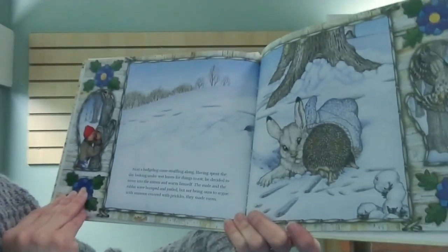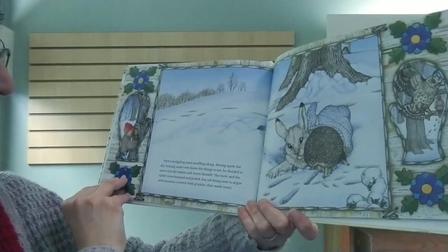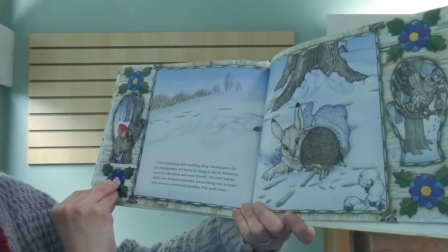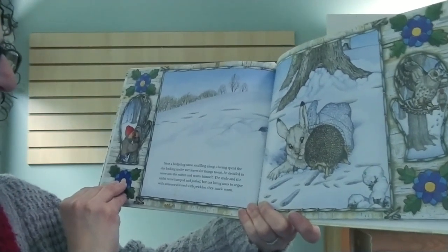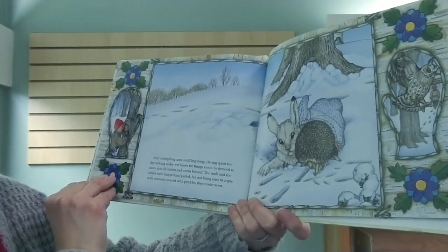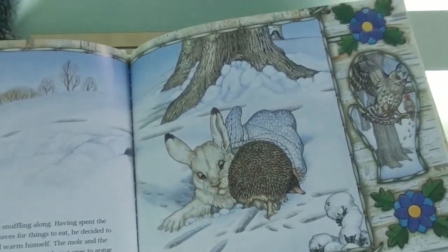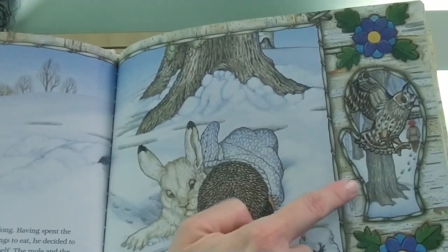Next, a hedgehog came snuffling along. Having spent the day looking under wet leaves for things to eat, he decided to move into the mitten and warm himself. The mole and the rabbit were bumped and jostled, but not being ones to argue with someone covered with prickles, they made room. So there he is, the hedgehog, squeezing into the mitten. And what's coming next?